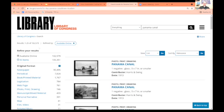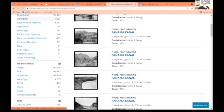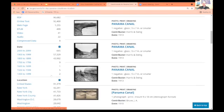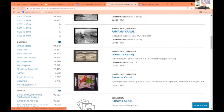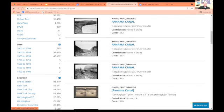No, we have some shortcuts here. So it's kind of fun. You can look here and just see things, and the most relevant things will pop up first. And so you'll see there's a ton of photographs that are curated at the Library of Congress, but also there's some posters and things. But let's get a little more specific.